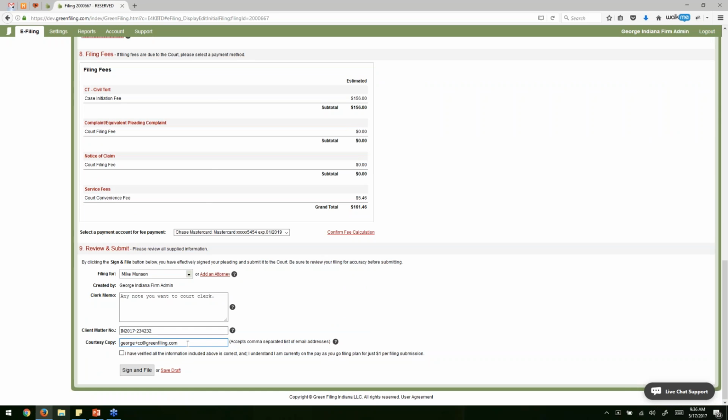Courtesy copies are just intended to notify somebody that you've submitted this filing. So maybe it's a client, maybe it's somebody else in your firm. You just want to let them know, hey, I've got this done, this filing's been submitted. Last option here is to check this box indicating that everything you've done so far is good to go, and then we'll click Sign and File.